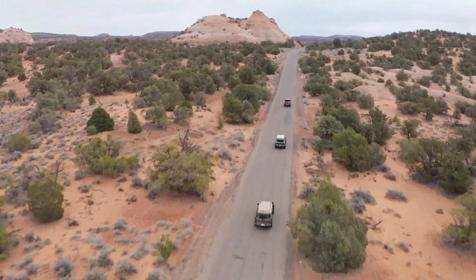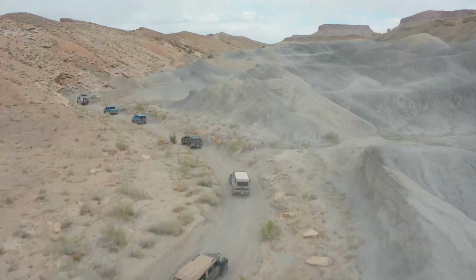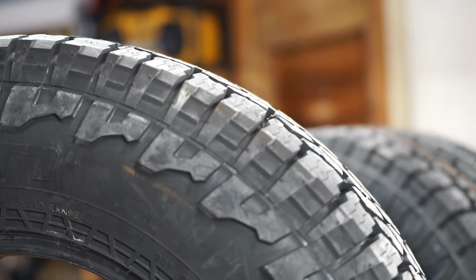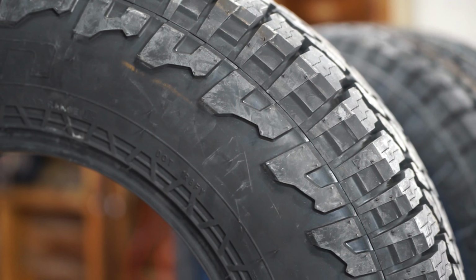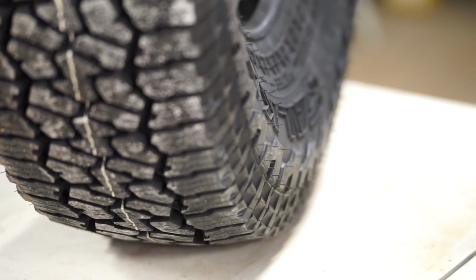But what we do know is what we can visually see. Obviously, the Falken Wildpeak has a similar but different design than the Toyo Open Country. So one thing that we know, from what Falken states on their website and from the specifications on our website on TrailBuilt, is that their tread depth is going to be slightly deeper than the Open Country. So if you're looking for extra mud, snow, or water evacuation out of the tread voids, the Falken Wildpeak is going to have a little bit of an advantage there.